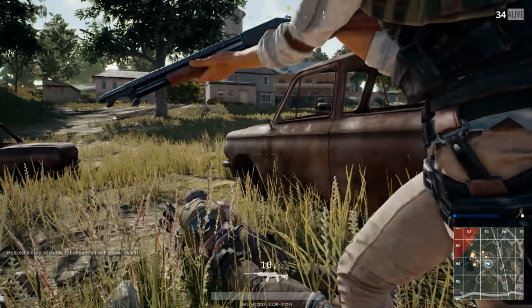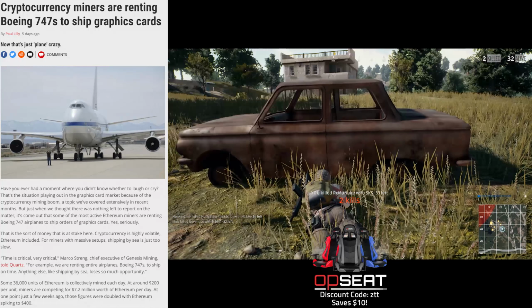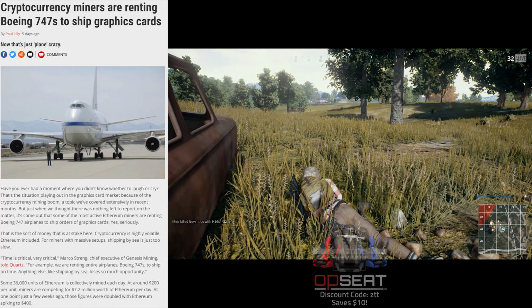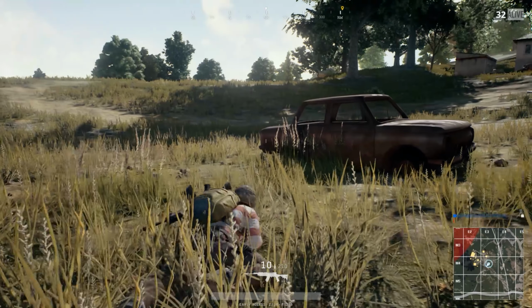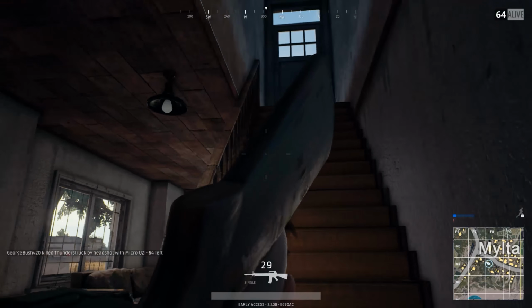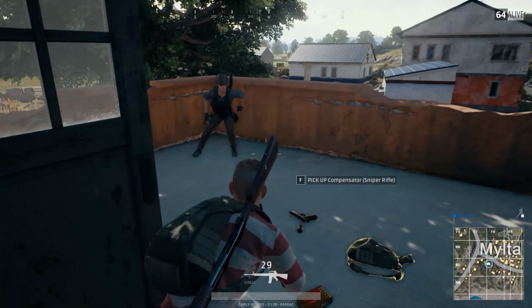Just as we thought the crypto mining crisis was coming to an end, the CEO of a company called Genesis Mining, a highly profitable crypto mining company, showed off in an interview that they are renting Boeing 747s to ship their graphics cards. Despite the difficulty in mining increasing and more GPUs being placed on eBay lately, the CEO said that business is still booming for mining Ethereum, and apparently he's not lying.